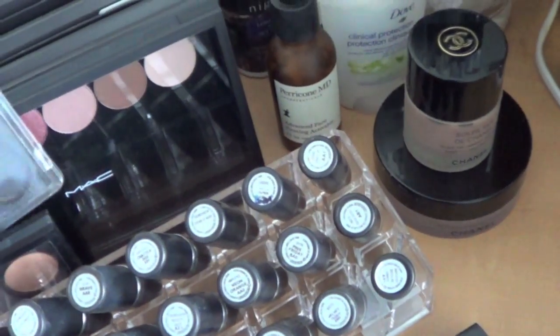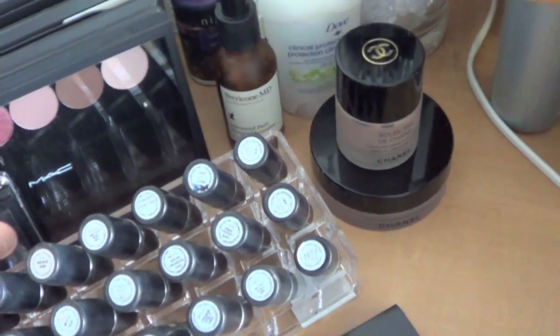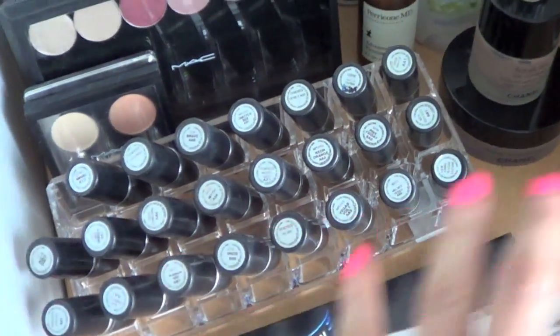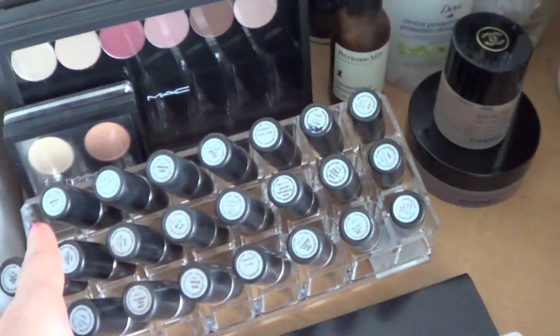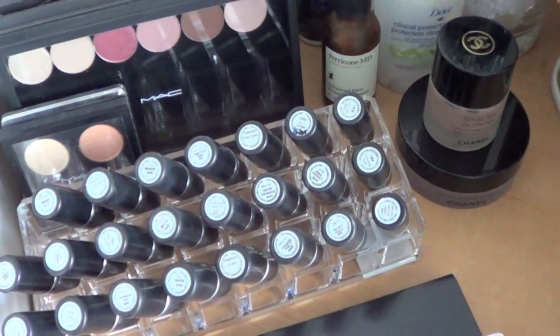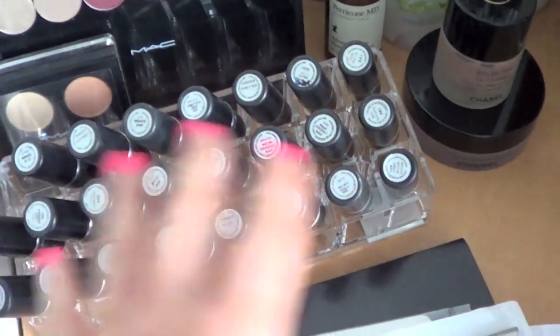Then I have an empty 4 quad there, and then just a random MAC quad. And then this is all full. I don't know, I think that's in my purse right now. It's a perfect day, but I wore that at IMATS, so it's in my bag, but these are all alphabetized.